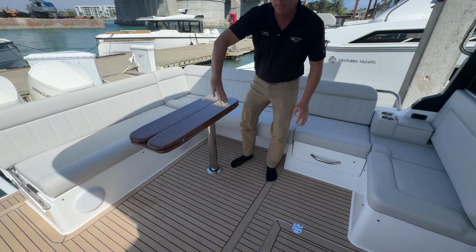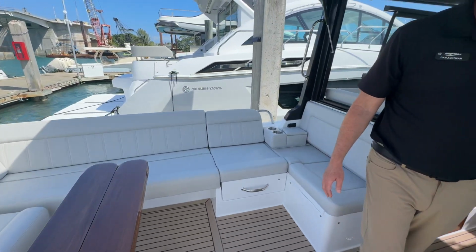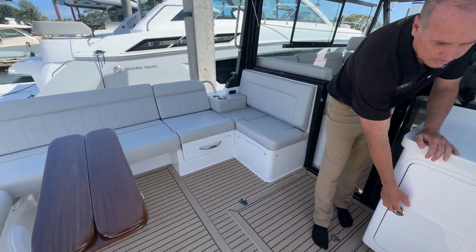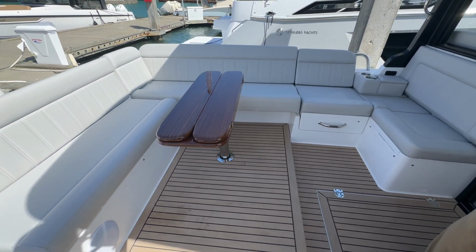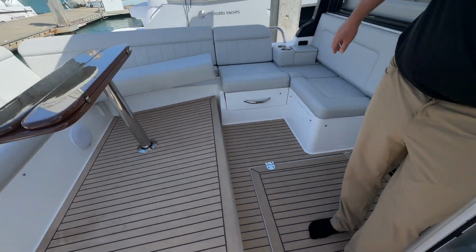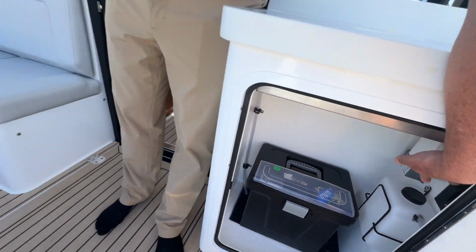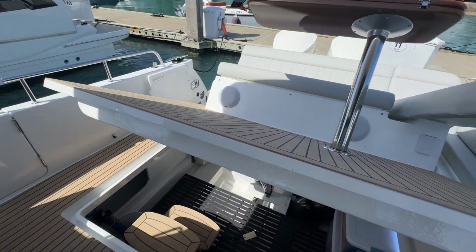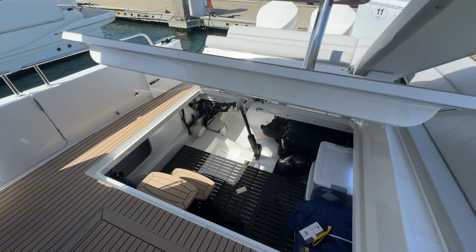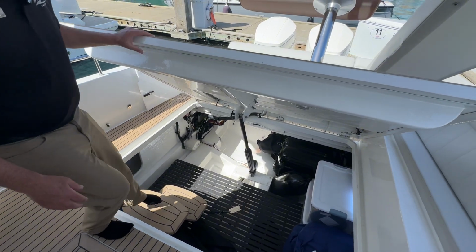Underneath this cockpit, we do have a huge storage area. I'd like to pop that open for you. So there's a simple switch in the cabinet, nice and hidden. So the cockpit sole has a great storage area.